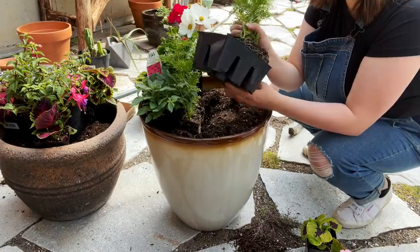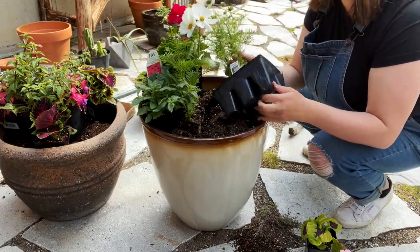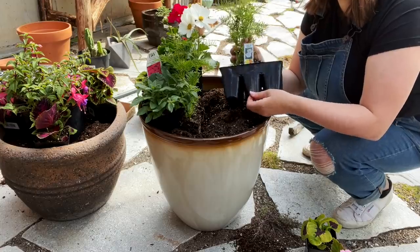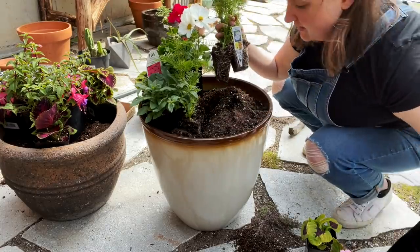Technically, I could put them in two different planters, or a few different. I mean, honestly, about six of them. And these are Cosmos, Sonata White Cosmos.